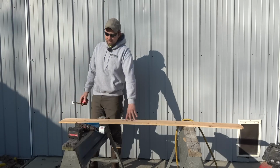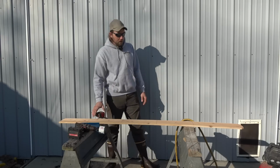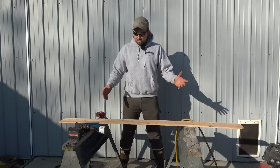So that'll be our box sides, and then you're going to basically have a foot left. So cut that in half at 6 inches, and that'll be your 2 ends. So the thing will be 6 inches tall. Pretty simple, straightforward. Like I said, this uses the whole thing.